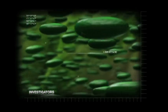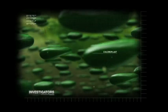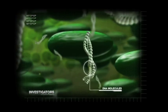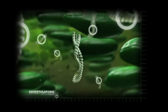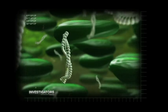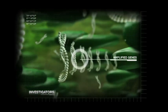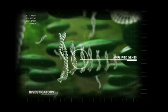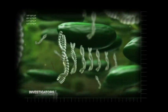Dix's approach was novel. He bypassed the nucleus and targeted another site where the genetic material was plentiful, the chloroplast. The chloroplast has its own DNA molecules, up to 1,000 copies in the cell, as compared with just 2 in the nucleus. So when a foreign gene is introduced, it could be amplified up to 1,000 times, producing large amounts of the foreign P24 protein, making it a much more efficient production system.